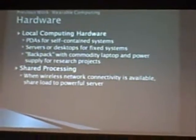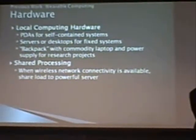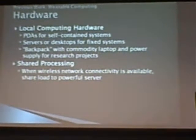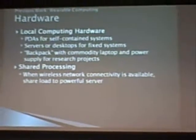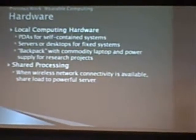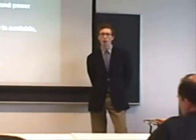One particular approach used to both limit the weight and power usage of the wearable computing system without limiting its processing power is sharing some of the processing load to a remote server that has basically unlimited power available to it and much wider margins in terms of weight and heat.